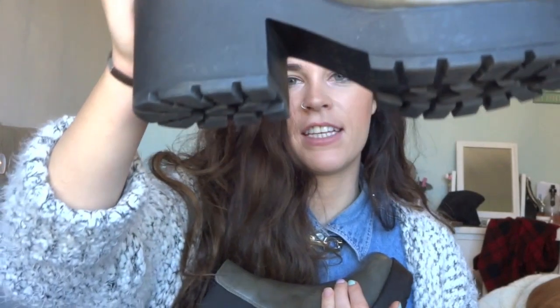Also got my beautiful Vagabond boots in this khaki green colour, and these are spectacular and amazing and my favourite shoes ever. But if you want to see a review on these, you can check out that video as well, which I will link, and these are from Office also.